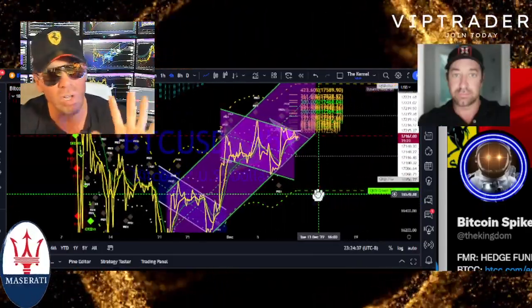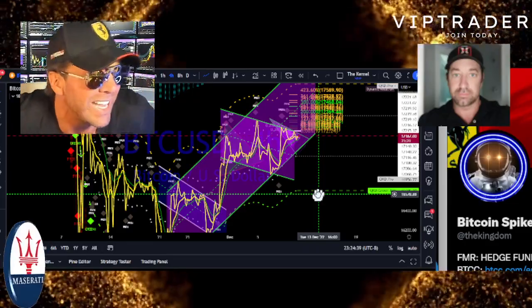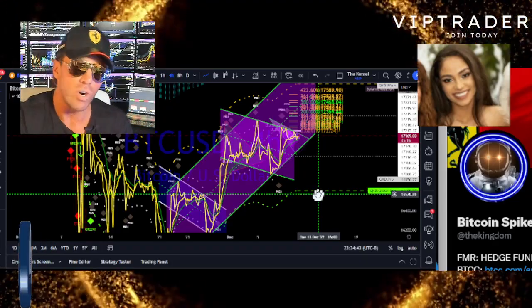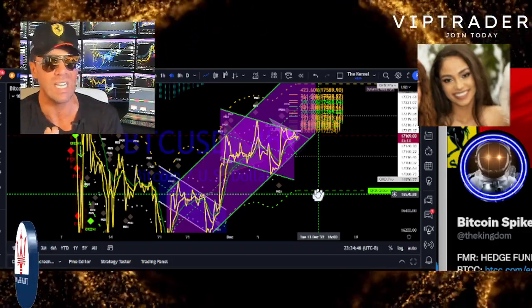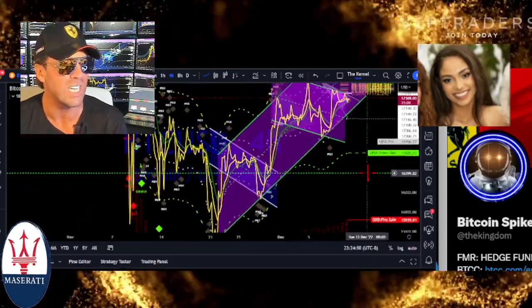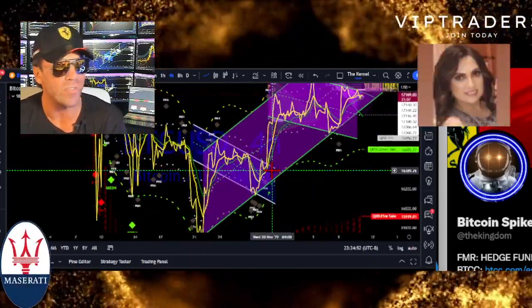I don't even want to call it necessarily a bull flag, because in a bear market, which we technically are in, bull flags have a very poor success rate. Understand that. In a bear market, bull flags have a very poor success rate. We beat the odds at this preceding level.